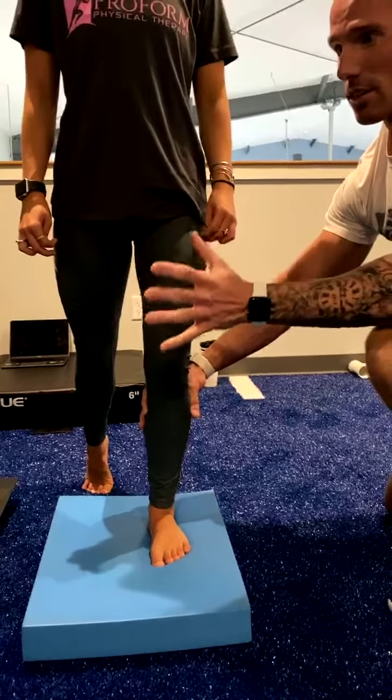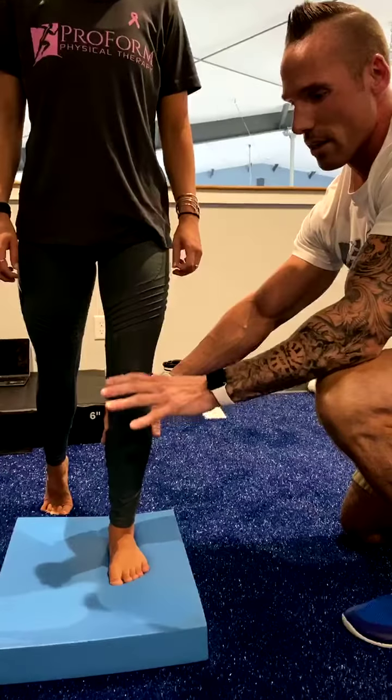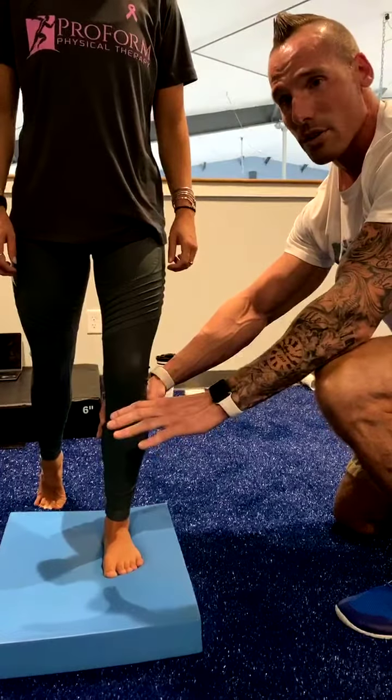When that foot hits the ground, everything changes up the chain. So if we're not affecting or if we're not changing what happens at the level of the ground, then we can't affect what happens up the chain at the same time.